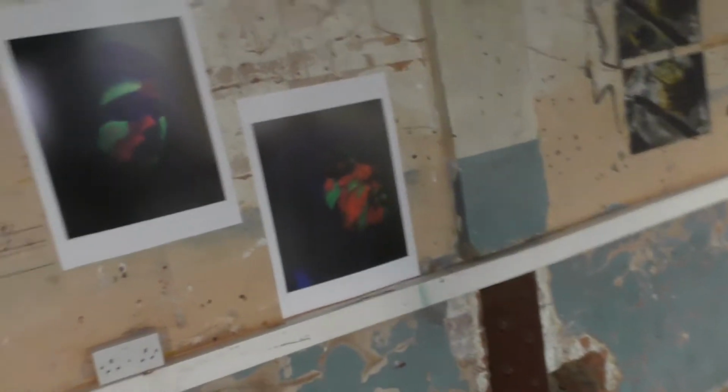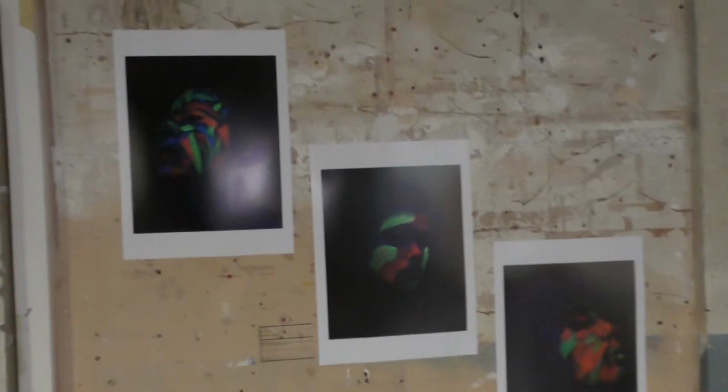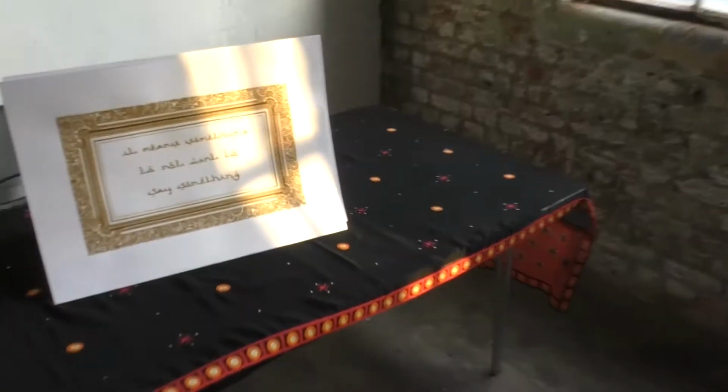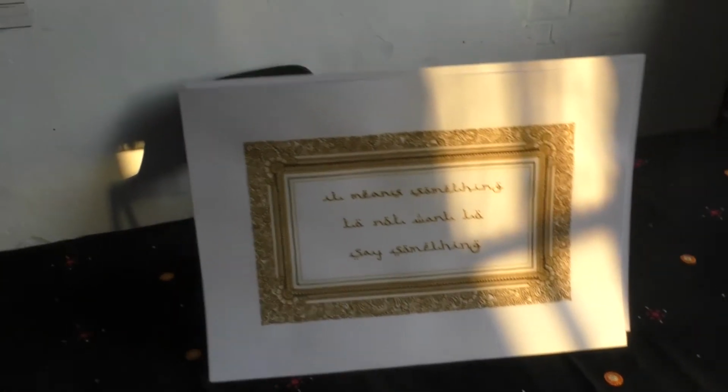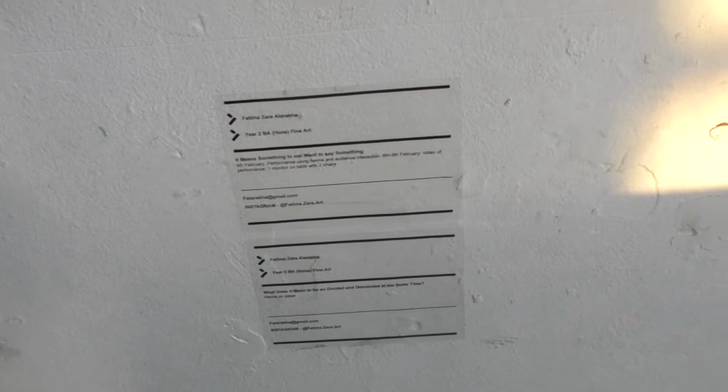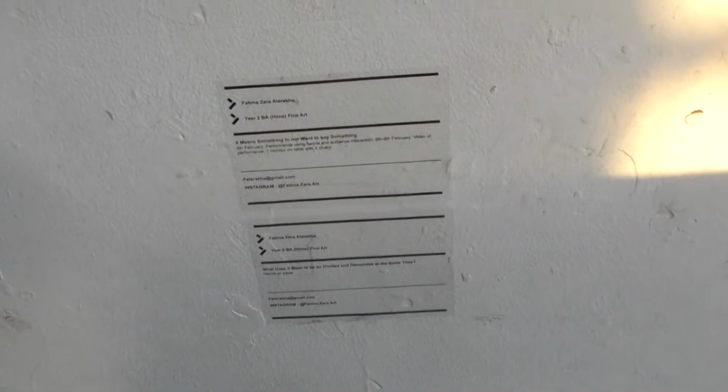So this is Tony Castle, and that's quite nice. Then over here we have this lovely bit where she was doing drawing on her hand, and here's a statement. So she was doing 2 pieces in one, very interesting.